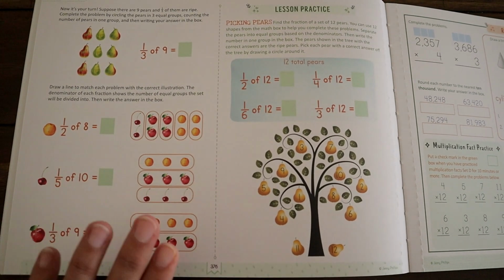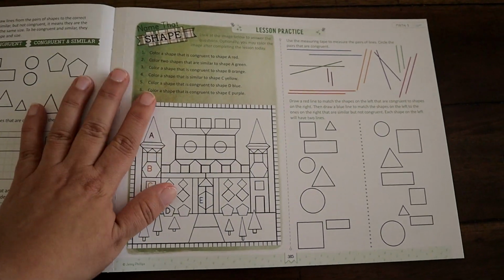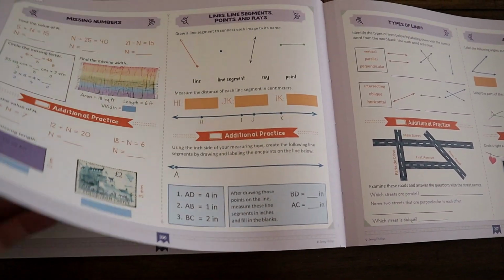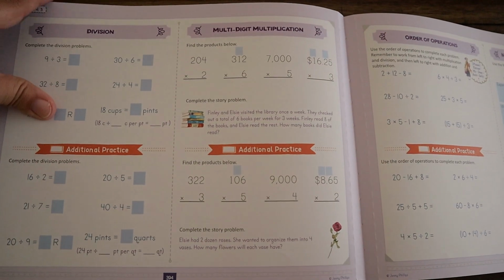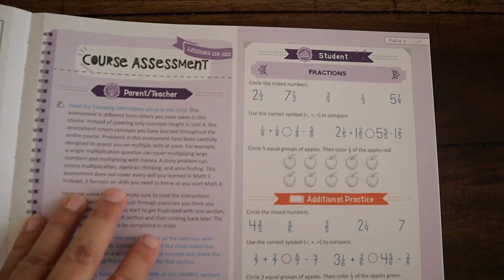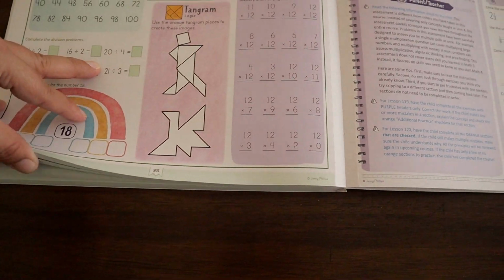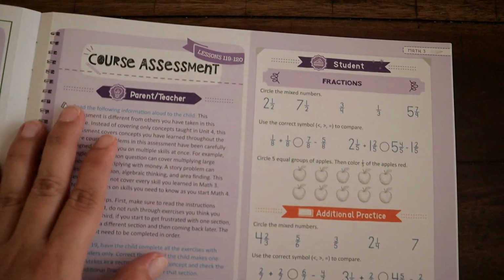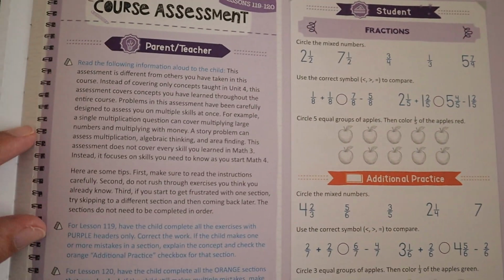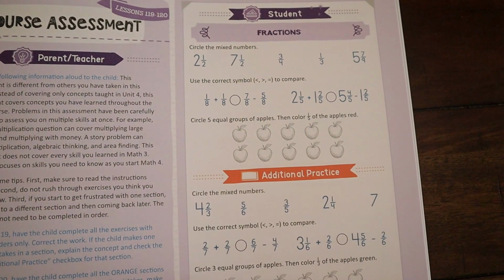But anyway, this one, we actually finished this one. So it does have assessments throughout. Let's see. Look, I'll show you. This is a difference between my first grader's level 1 and this level 3. So you've got the course assessment, and they have assessments throughout here. Before they start each unit, they have an assessment to make sure that the child knows what they're doing. I don't think you actually have to do very much with the child. They just do it on their own.